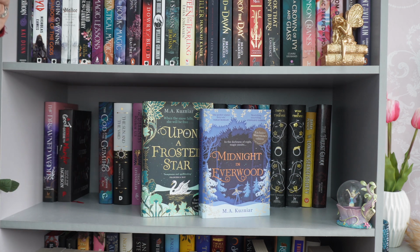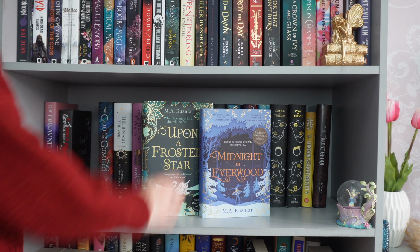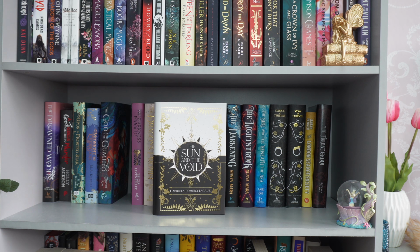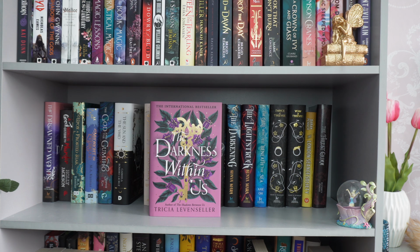So the first one is Upon a Frosted Star, and then Midnight in Everwood. I've then got The God and the Gumiho by Sophie Kim. The Sun and the Void by Gabriela Ramirez La Cruz. The Darkness Within Us by Trisha Levenseller.